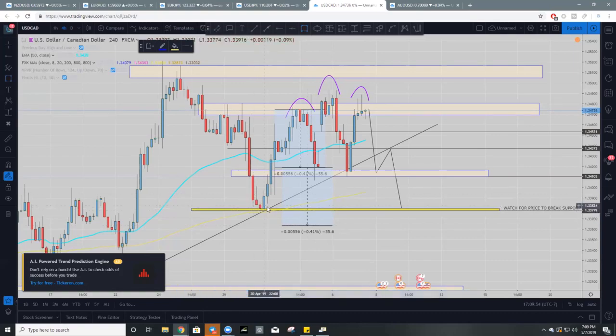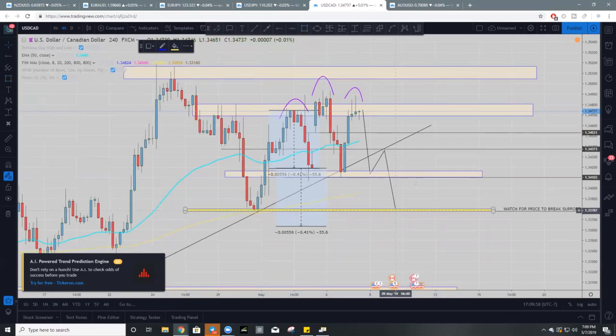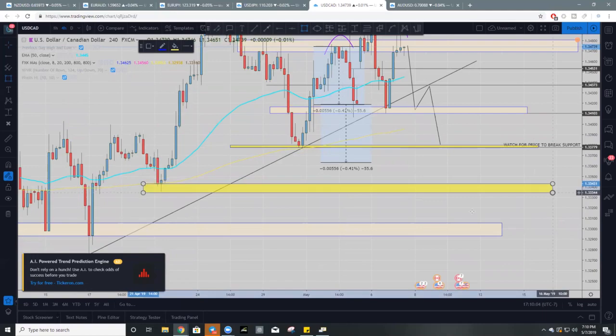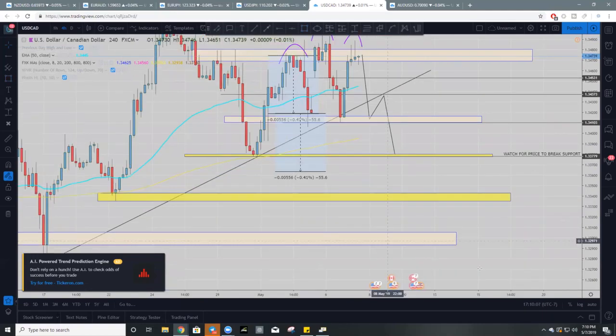So we have that previous low. I want to see that previous low taken out in order to see price hit further downside, which overall, if we're going to break it down even more, we're going to go for this demand zone here and then hit for this demand zone here.